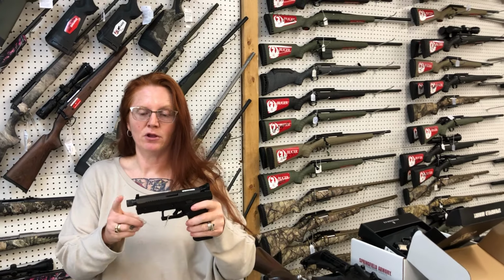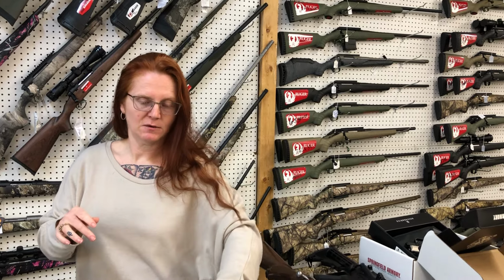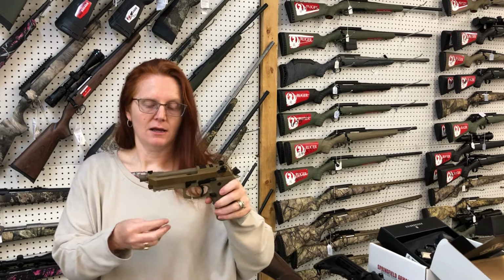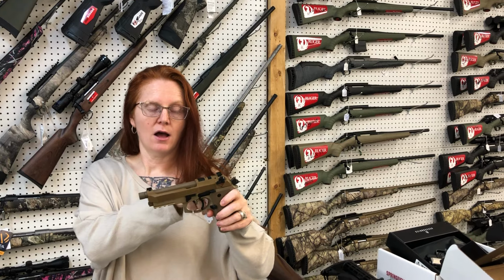CZ P10C 9mm, threaded barrel, suppressor height sights. She is 555 and she's also in a 9mm. I'm gonna be on a little threaded barrel kick for just a minute. Beretta M9A4 9mm. She's also threaded barrel.